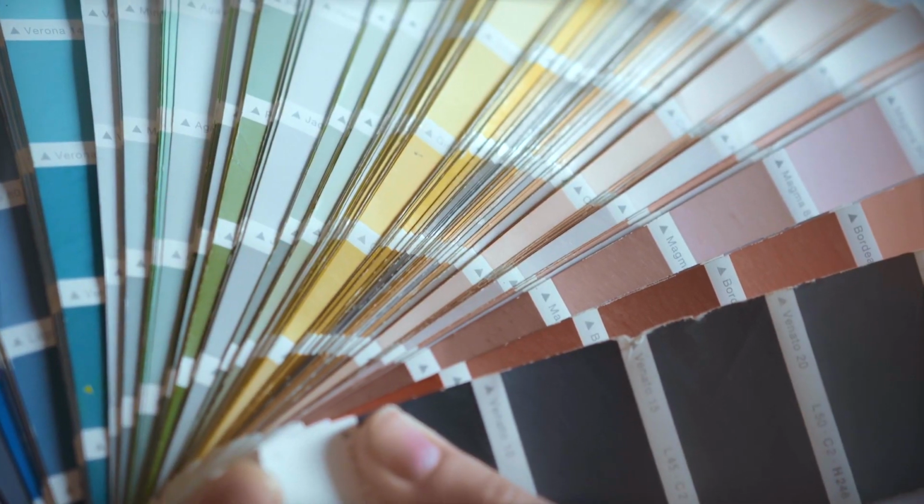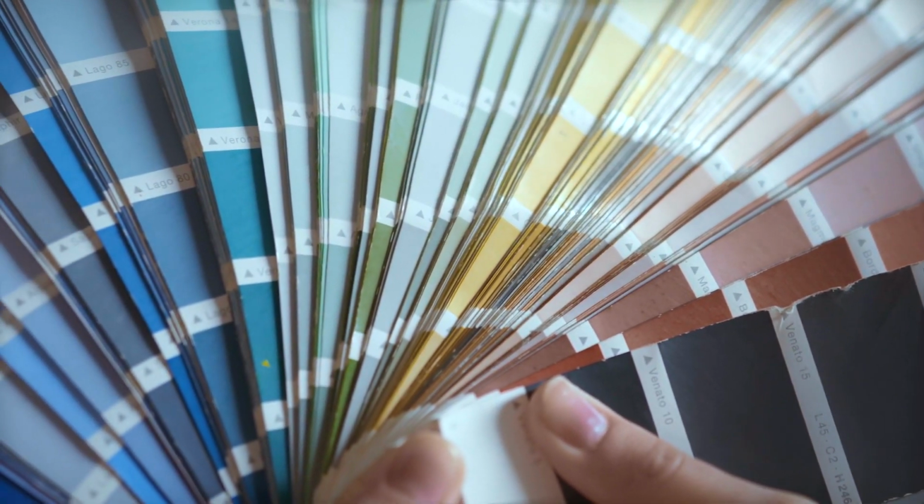Now, let's move on to color. The use of color has a powerful effect on our mood and emotions. It has the ability to calm, excite, or invigorate. It can also create depth of field and channel different energies.